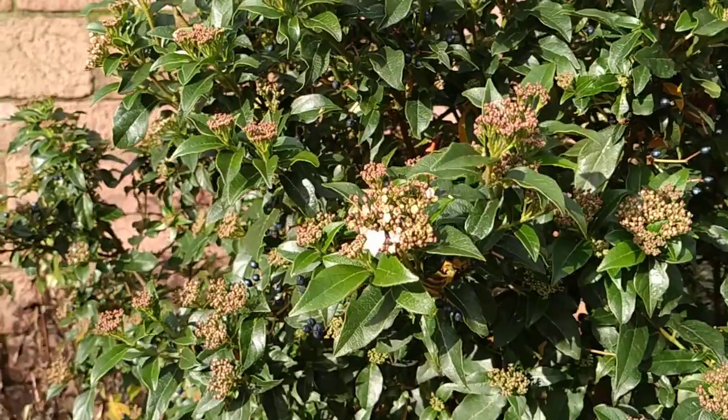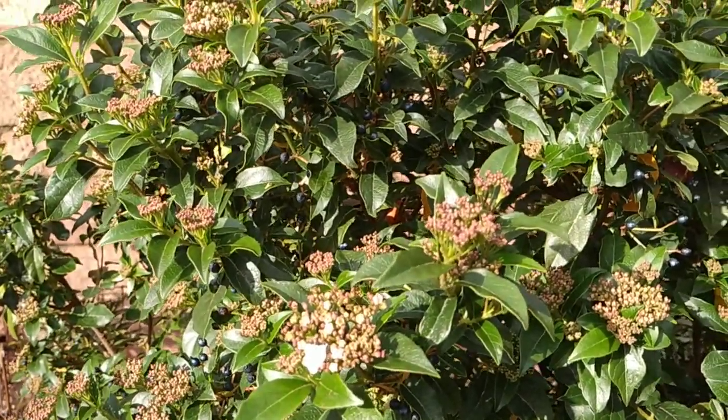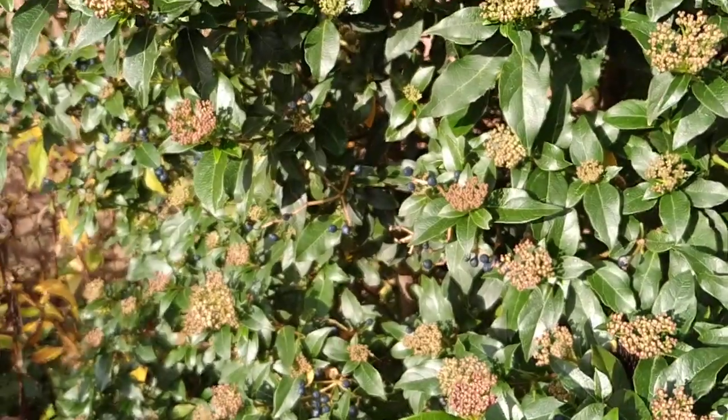So folks, this was the Viburnum tinus from the Mediterranean, where the fruit tastes unripe even after hanging for 10 months on the shrub.